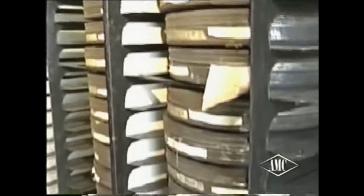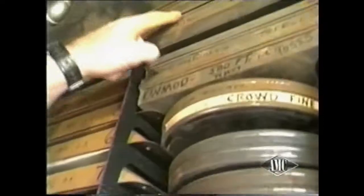I've always enjoyed movies. I've enjoyed handling them, seeing them, projecting them, preserving them.